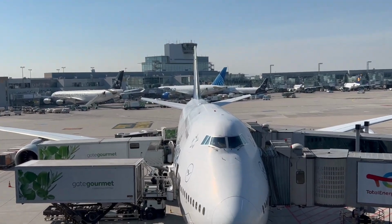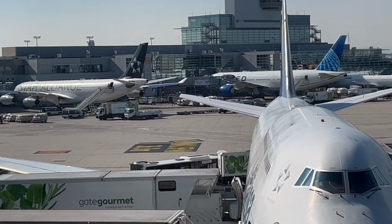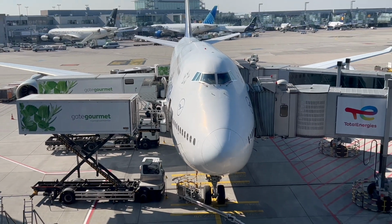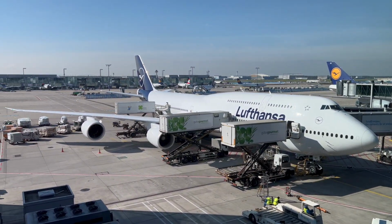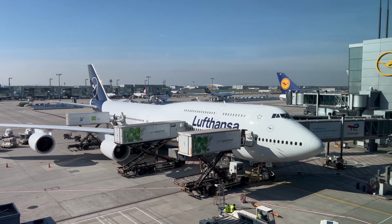As we were walking towards our gate, I got a glimpse of a Lufthansa A340-300, as well as a United 777-200ER, as well as a 747-8 in front of us. And here's another Lufthansa 747-8. This one was not our plane. Our plane was a few gates down.